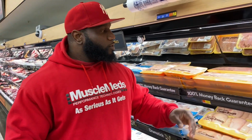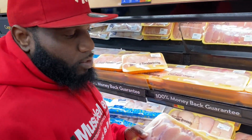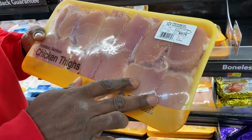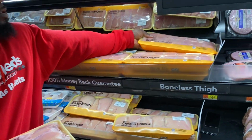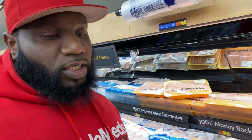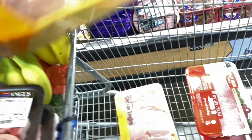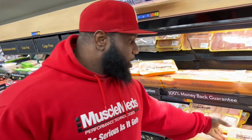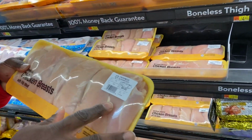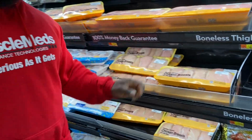And in terms of my chicken, I'm a huge fan of regular chicken thighs. So this is a definite staple. Today we're gonna pick up like 2 packs. Usually this lasts me about a week. I'm not really doing chicken breast right now. You see, for example, chicken breast, 9 something. So this is definitely a good buy, but I'm not doing chicken breast right now. So we'll stick with the chicken thighs.